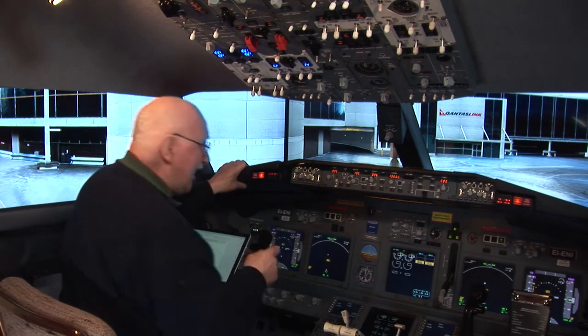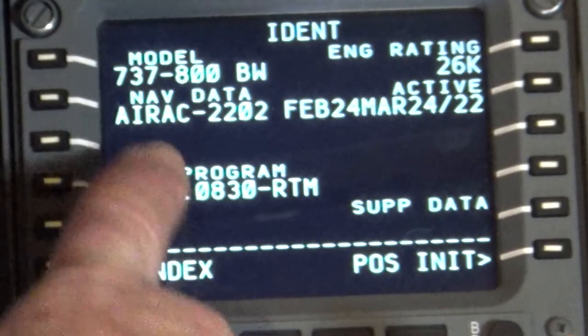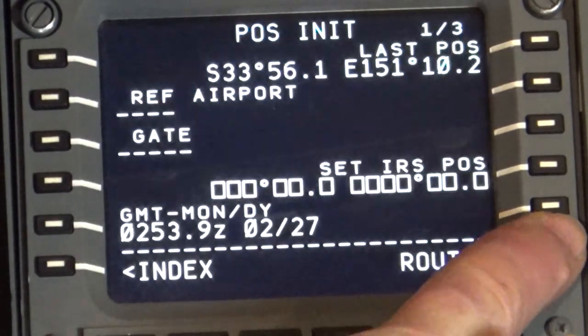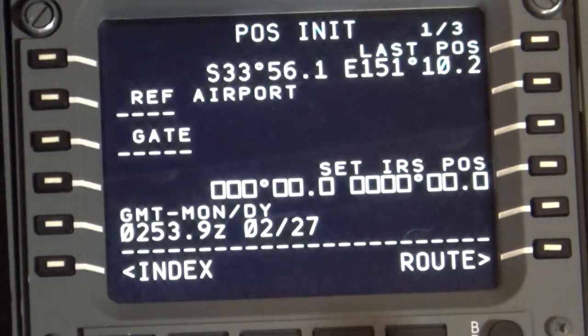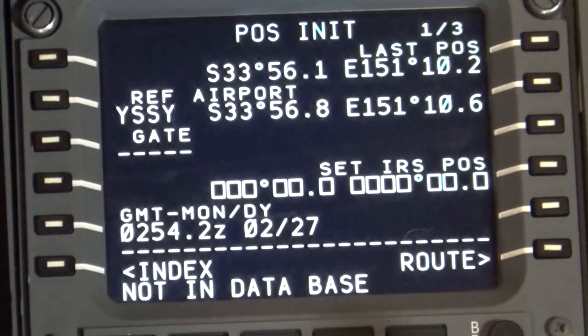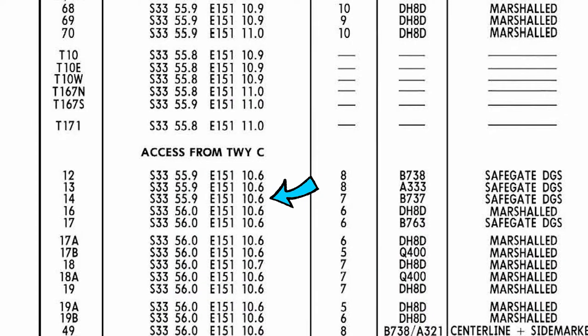Okay, we're now ready to go in and program the FMC with those changes that we made. We check the AIRAC to make sure that it is current and that there are no problems with the programming. Position, we are, of course, YSSY, and we are at gate 14 in domestic terminal 1. I don't know if this will come up. Let's see if it does. Not in the database. Okay, then we're going to have to go and check the charts. Access from taxiway C14, it should be 33559.